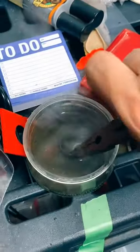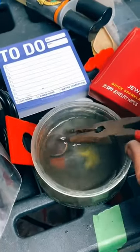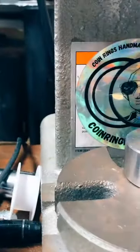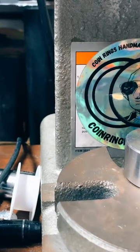Dip that in there. Track down my steel wool. Well, thank you very much, I appreciate it. Do I ever analyze them? I'm not sure what that is. Thank you very much. I appreciate it.